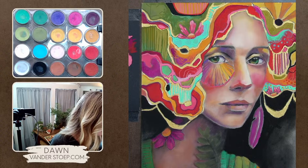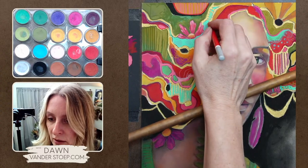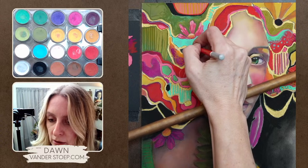And I just love the layering capability of the pencils. I really want to put more red right here. I'm going to see what that looks like. Buddy, you're going to have to wait a minute.